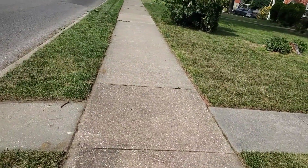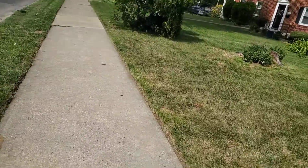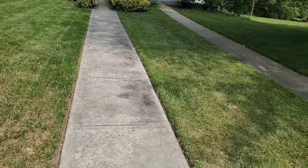So when I originally came, I could tell that the landscaper wasn't trimming up the yard. I was letting her know, and she was telling me that they trim. I was like, okay, cool. I'm not going to argue with the customer or anything, but this is the finished product.